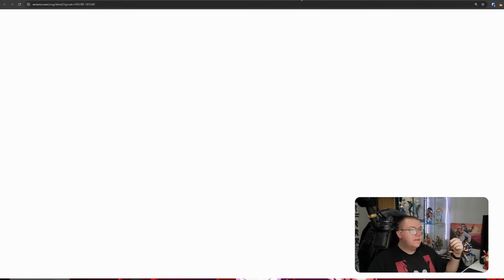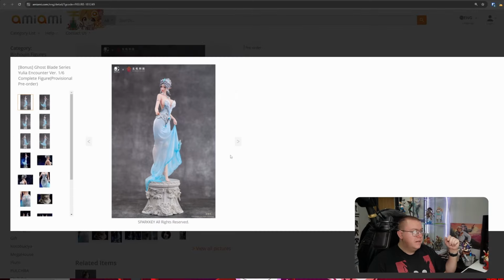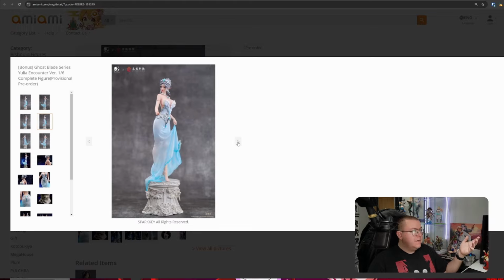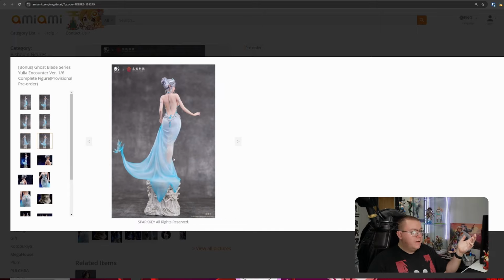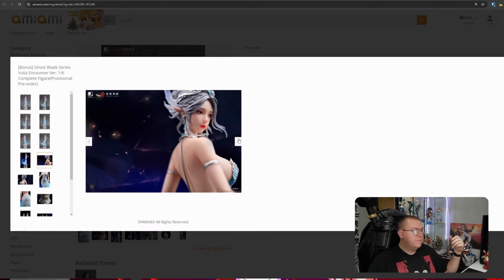And then there's also a counterpart, Ghostblade series Yulia, 1/6. Again, same price, December 2025. Both of these have the same base, just this one has a frosted elf kind of aesthetic. It looks like very nice dressing, and I like this sort of butterfly swoosh going off here as well. Very nice touch, showing her watery etherealness.